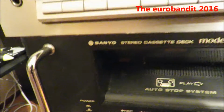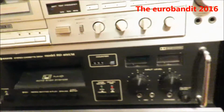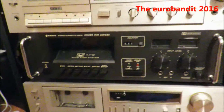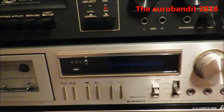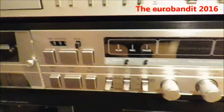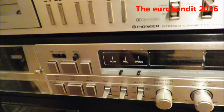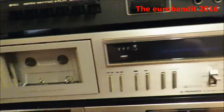Here's a Sanyo, model name RD41UM. Nothing you see every day. It's a beautiful cassette deck, as you can see. Not sure if it's working or not. And down here I have a Pioneer CT300 basic cassette deck from the early 80s. Here's a Swedish cassette deck. It's a Luxor Power 9204. Nothing you see every day either. It's a very nice cassette deck. Computerized obviously, but it looks nice. Unfortunately it has a big dent over here, which I don't like, but there's nothing I can do about it.